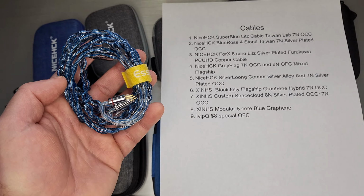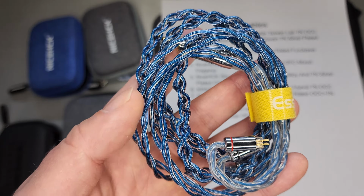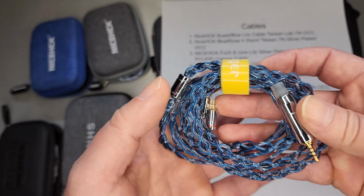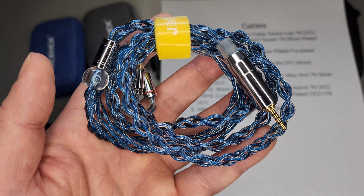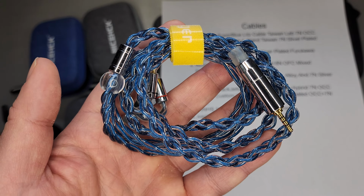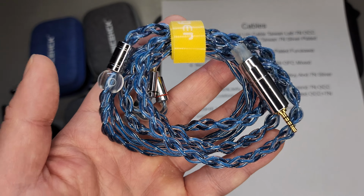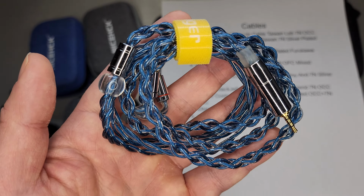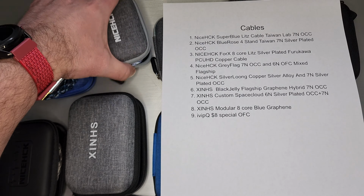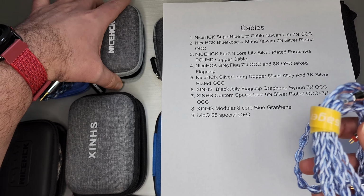But it is a very nice one, and this one is Taiwan Lab copper 7N OCC. So I think it actually is nicer copper than their normal jellies, so I'll give them that. But as far as a stunning looking blue cable, I think this one fit the bill, and I think it actually turned out better when it arrived as opposed to when I looked at it. I just kind of bought it because it was Taiwan Lab copper, but when it arrived, it is a really stunning blue. So super nice blue.